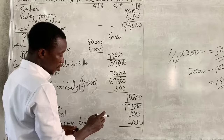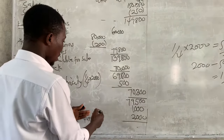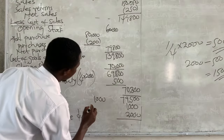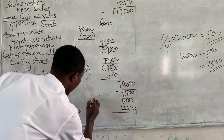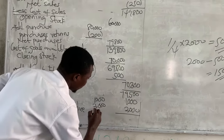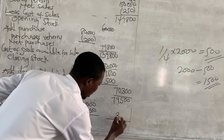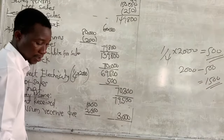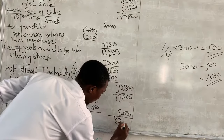But before that, because these two amounts we are adding, I can say that we can even bring it here. Let's say we have our 1,000 cedis here, 2,000 cedis here. Let me write it well. After that, the total will give us 3,000 to make the calculation very nice. Then we add the 3,000 to the gross profit, and that will give us 82,500.